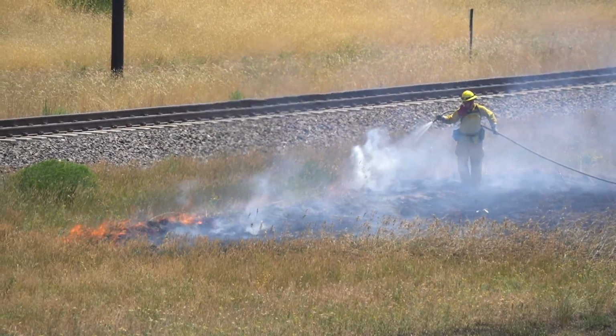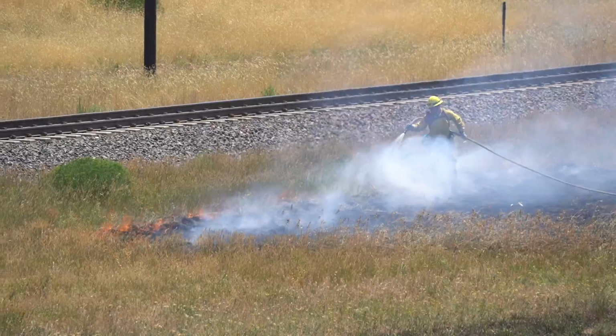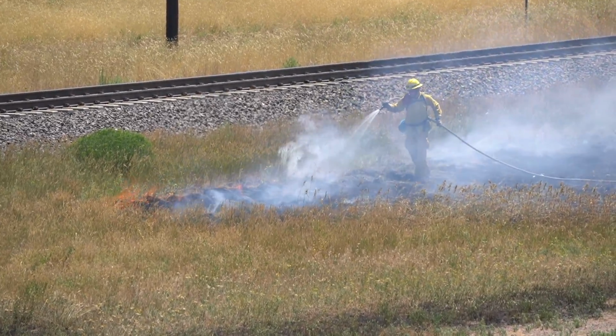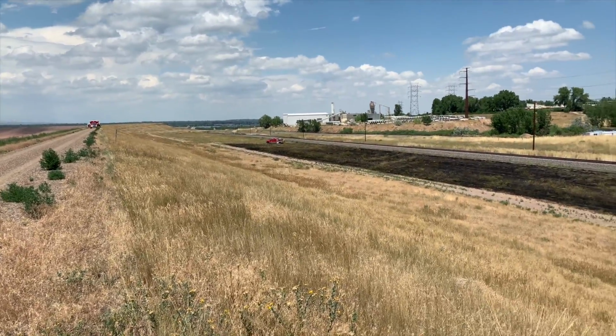So it got upgraded to a large brush fire response, and that gives us 2 structural engines, 2 Type 6 brush trucks, 2 Type 3 brush trucks, a water tender for water supply, a medic unit, and some chief officers to help manage the scene. It took just about an hour to get everything out, and no structures were threatened and no one got hurt.